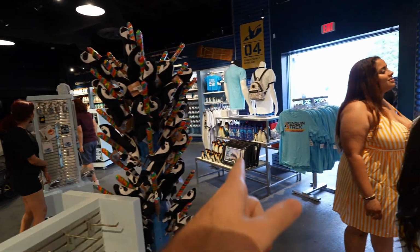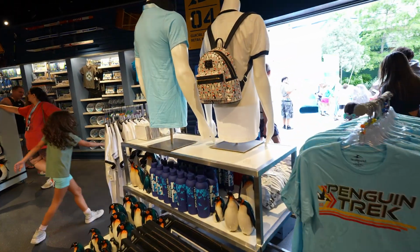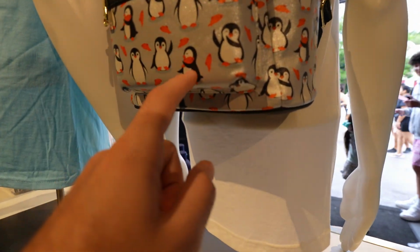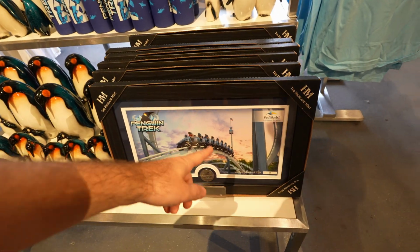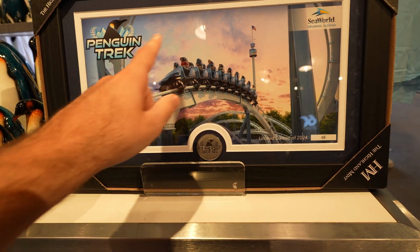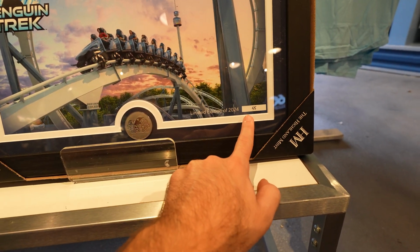The big things were definitely up front here for Penguin Trek itself, which was this merch here. Oh, we do have a penguin lounge fly. That is adorable. Look at, he's got a little fish in his hands. And then you also have a big photo frame if you guys want that. Oh, is it for the ride itself? So I think you could put yours in here. Oh, limited edition, 55. So maybe not.